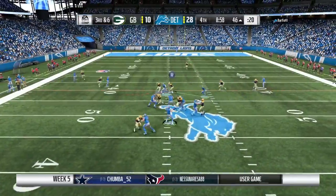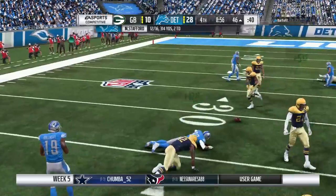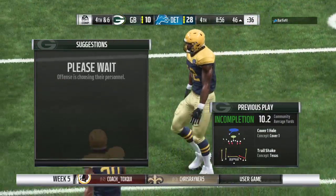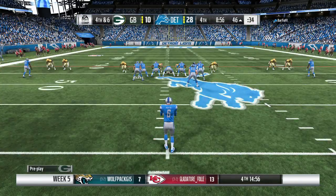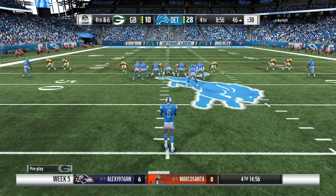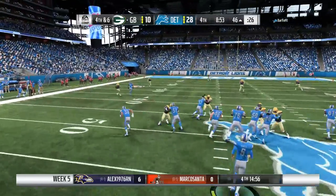Operating from the gun. Stafford. And this is going to be incomplete. Not only was the call spot on, how about the execution of that defense right there? The zone was absolutely locked up tight. He was trying to force it in there on 3rd down. But if there's a time to force it, he felt like he needed to make a play, right? Yeah, exactly right. 3rd down, you got to try and find something. There's nothing available there for him.